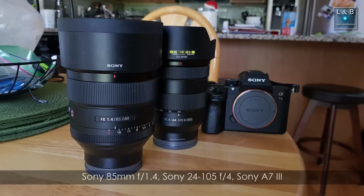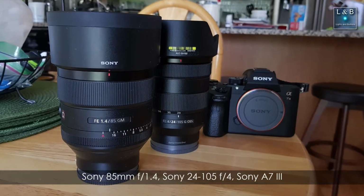The Sony a7 III is not a new camera, but it is a newish camera as of August of 2019, which is the time of this recording. Now, my D7100, which is sitting here on the desk, is my daily driver. That's not on the tripod. You're actually watching this through the a7 III with the 24-105 lens.